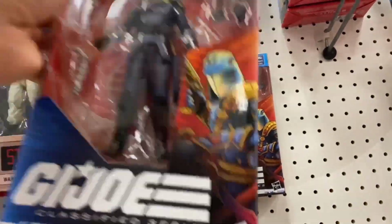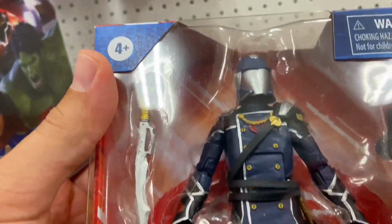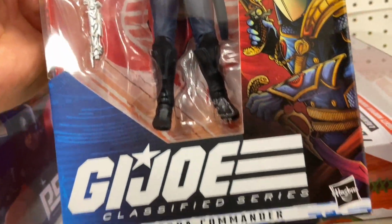Here's Cobra Commander, G.I. Joe. They had 2 of them. Of course, the Ghostbusters. Nothing we're going to pick up, so we're going to head over to the Pop section.